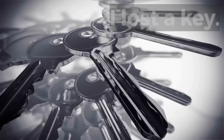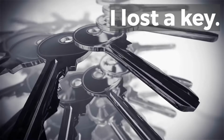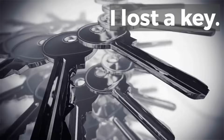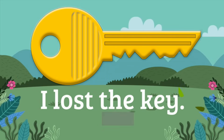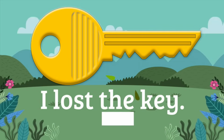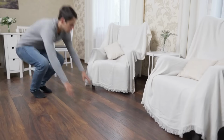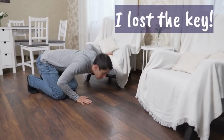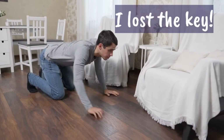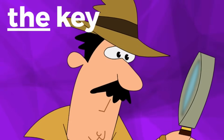If you say, I lost a key, it doesn't sound as urgent. It sounds like some random key got lost. It could be any key because it's indefinite. But if you say, I lost the key, you're using the, which is a definite article. You're talking specifically about one key. If somebody says, oh, I lost the key, you gotta find it. We have to find the key.